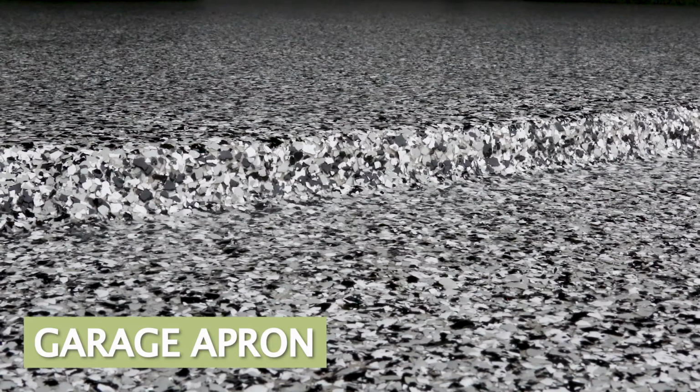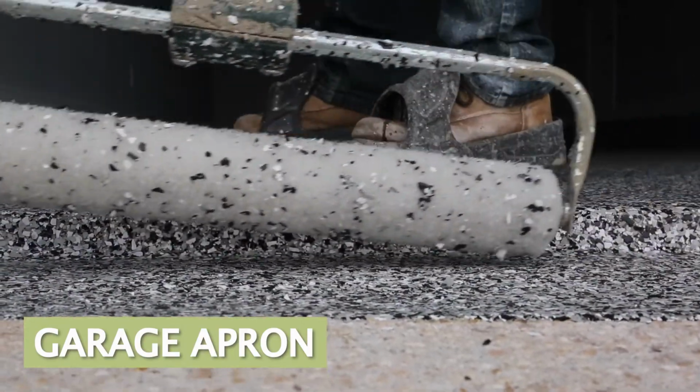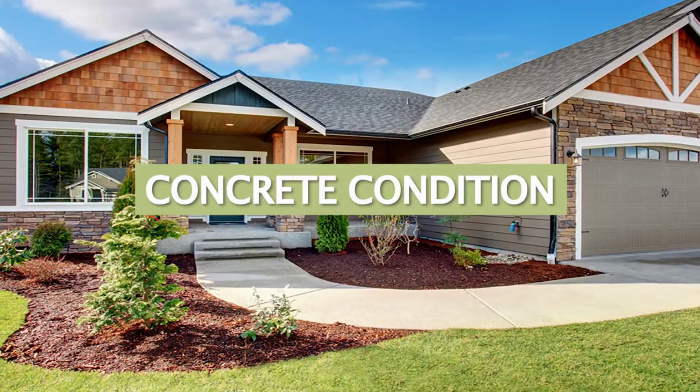The other area is the garage apron. When your garage door comes down at the lip of your garage, there's sometimes about 18 inches outside of that that folks want coated as well. So if you want those areas done, that increases the square footage of your project.